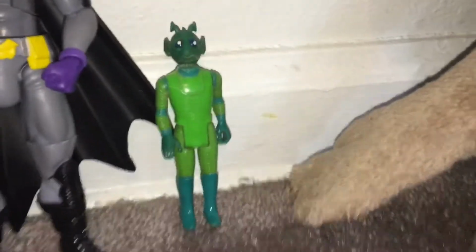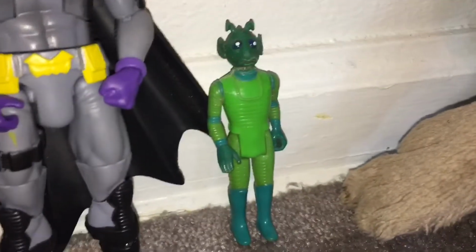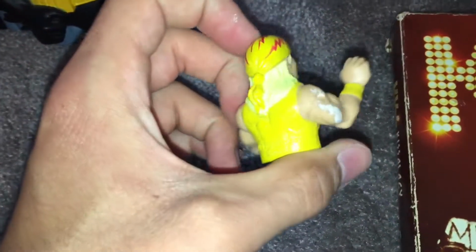I got this Greedo in a bag with these action figures here for $1, and I believe that's a '78 Greedo, so that was a pretty cool find. Hulk Hogan, I think, was $0.25, and I'm going to stick him on one of the Gremlin hands.